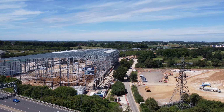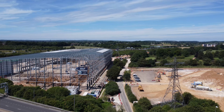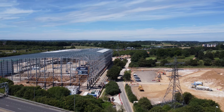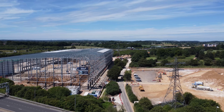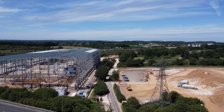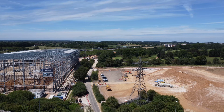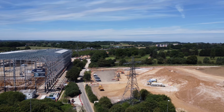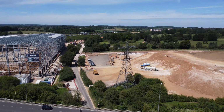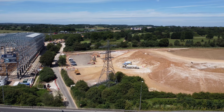And this was originally approved to be a massive retail development. That's the M1 there in the foreground. You see it running past, just off Junction 10. This was going to be a massive retail development. They expected it to be John Lewis, something like that, and shops, offices, housing.